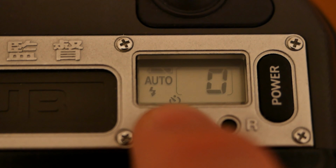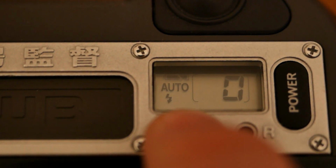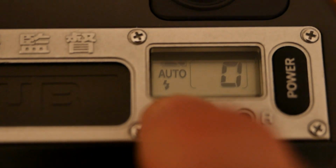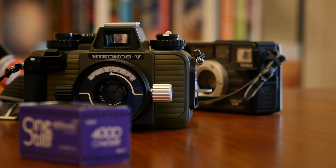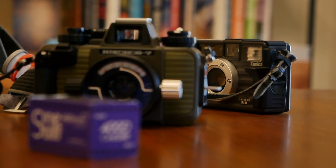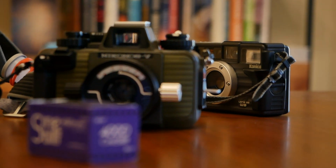So you can change the flash setting by pressing the mode button here and going through on, off, and auto mode. And a small window on the back reminds you of which film you loaded, which is also convenient. And in contrast to the Nikonos, the Konica only offers that restricted aperture priority mode with a fixed f3.5 and then selecting the most fitting shutter speed.